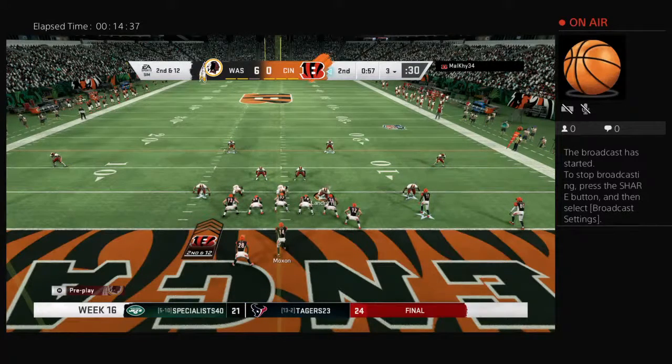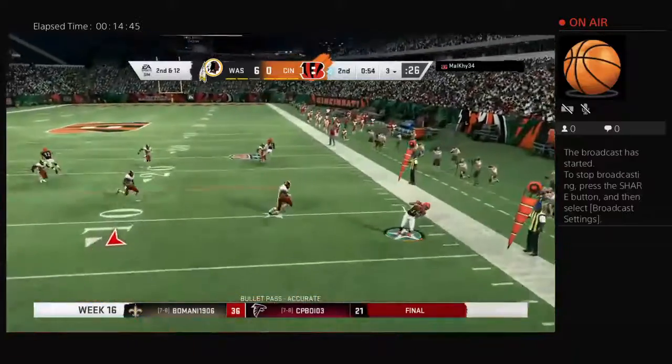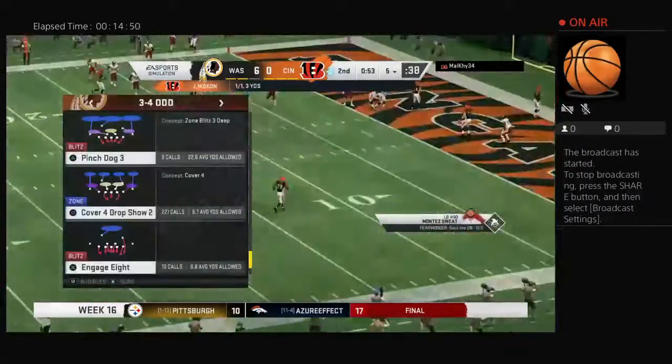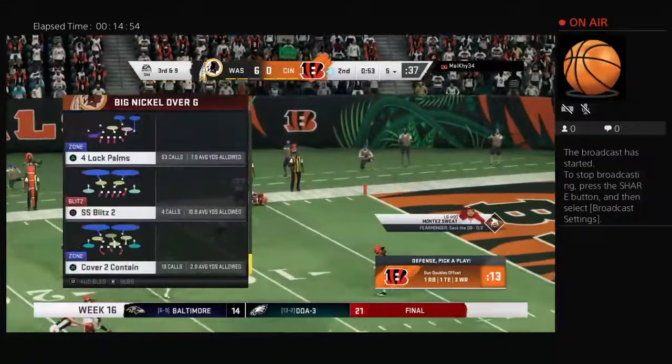Hey, exit. And now a first chance for the backup here to throw. And he will find his man on the outside. And he'll be able to get this up to about the 5-yard line. Only 3 yards on the catch.